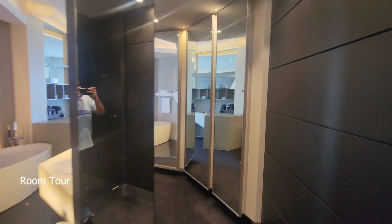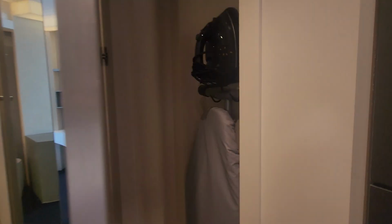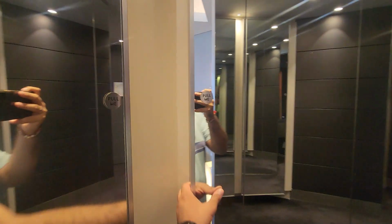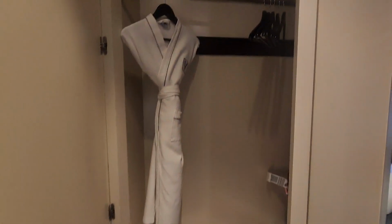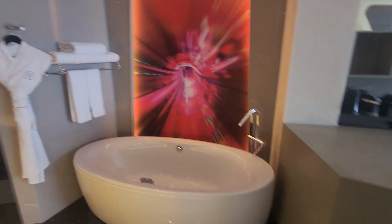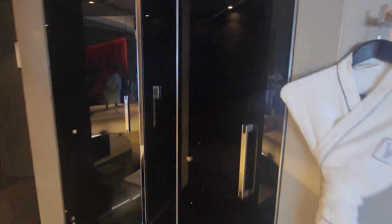This deluxe city view room spans 474 square feet. It features an ironing board, a locker room with ample storage space, an open bathtub, cozy dressing area, a separate shower and WC area.